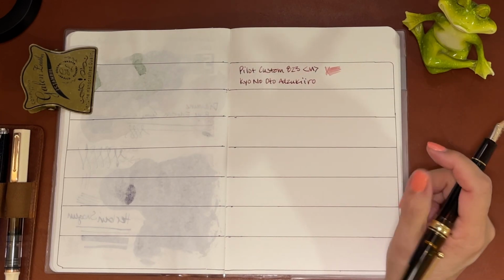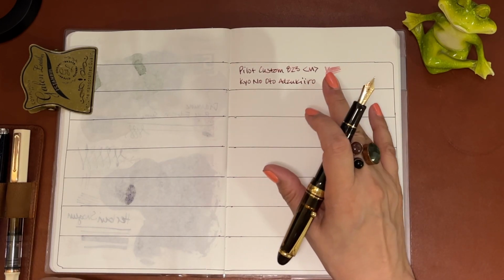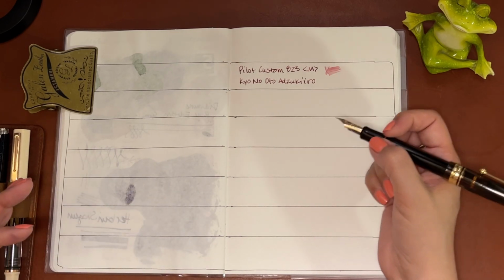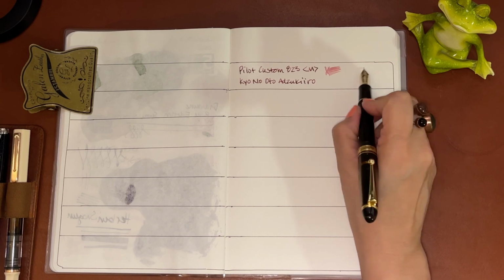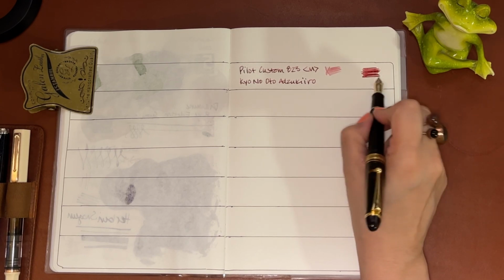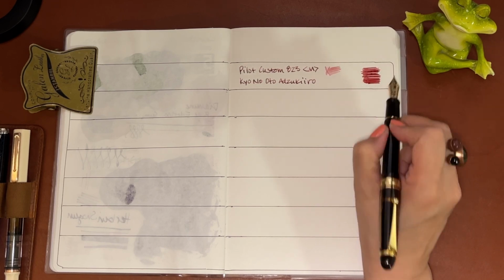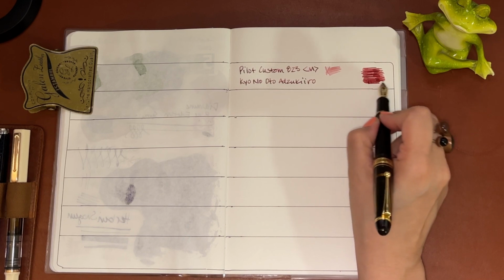It is very juicy. It is a beautiful pen. It reminds me of the Adzuki bean, like a red kidney bean. I believe that's actually what it's named after. And this writing experience so far has been really enjoyable. I've been journaling with it over the last 2 days, and I have not had any hard starts. I haven't had any issues with it.